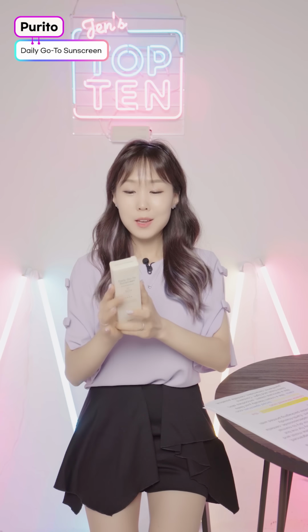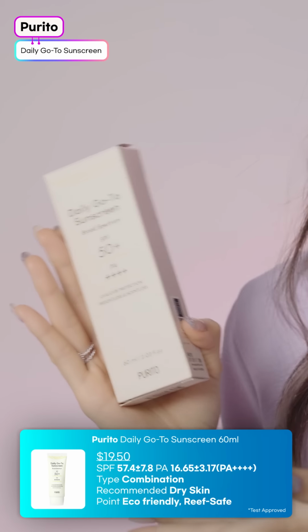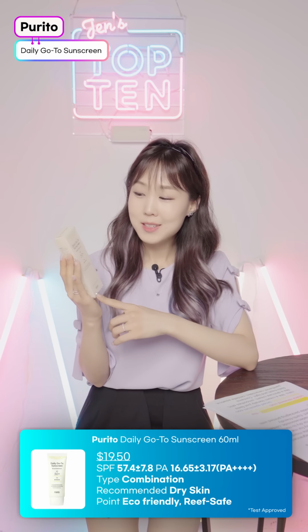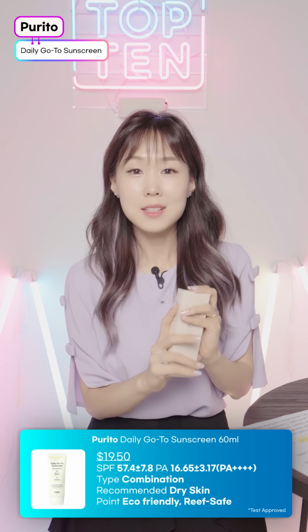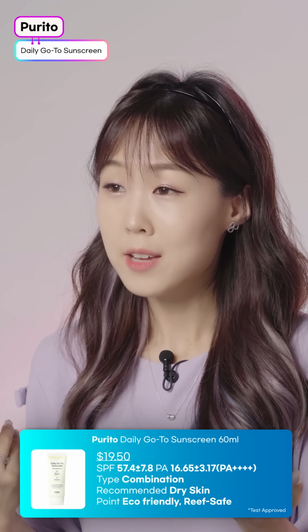Okay, so next up is this brand you guys would all know about if you know about the whole controversy that happened in the Korean sunscreen industry. It's actually Purito, the daily go-to sunscreen. And they recently did send me all of their products, kind of renewed. Personally found it really, really amazing.